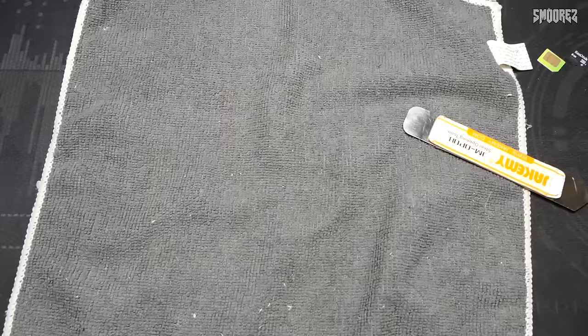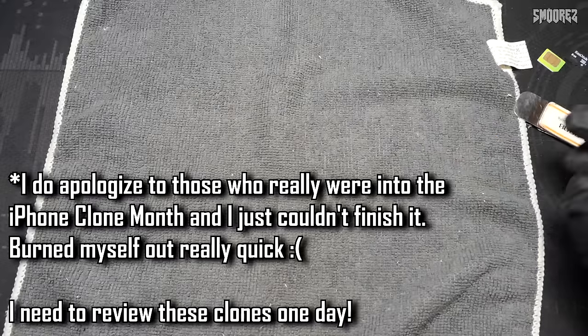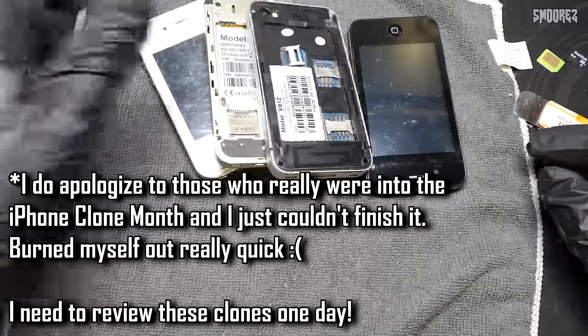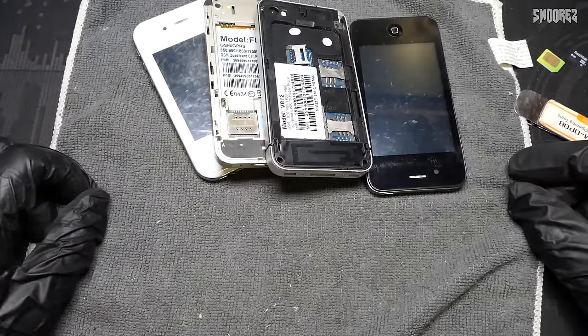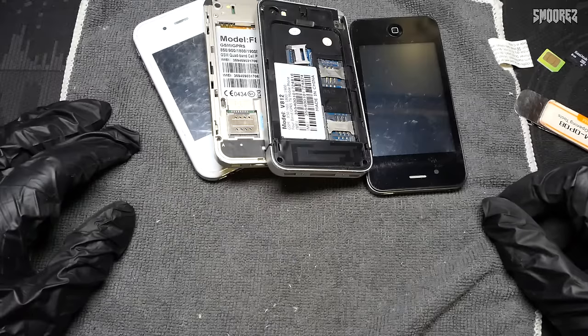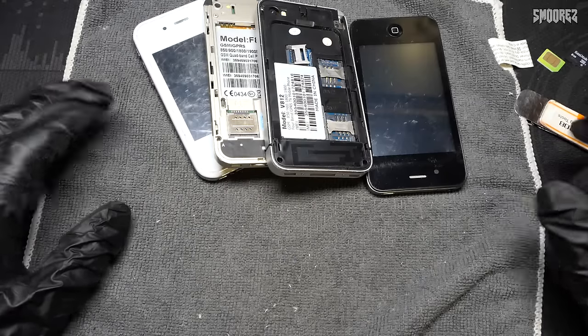I grabbed it. Alright, in all fairness, the iPhone clone month was ambitious, difficult, and I didn't finish it. And I apologize for that. But I'm going to make it up to you all, because I got 4 new iPhone clones. Because I felt bad that I left it on such a bad note. You know, there was a couple of iPhones in there, but they were already ones that I had.